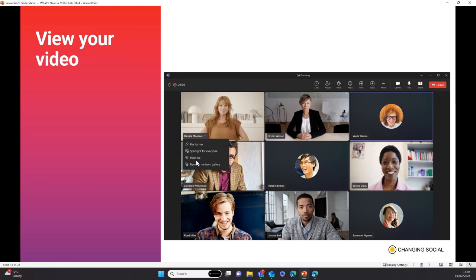That hide me will hide yourself for you, but keep everybody else on the call being able to see you as well. So everyone will be able to see you. That just removes that tile from your screen, which might lead to a more pleasurable experience for you when you are on the call. A few other options in there as well. But yeah, because of the evergreen nature of Microsoft, I always recommend look at the different options that are available to you, look at the different settings that are available to you, and make things work the best for you.